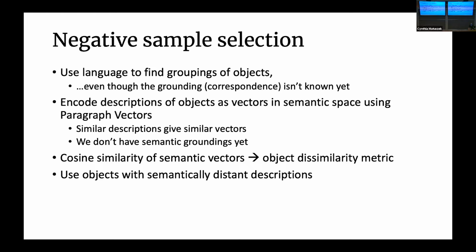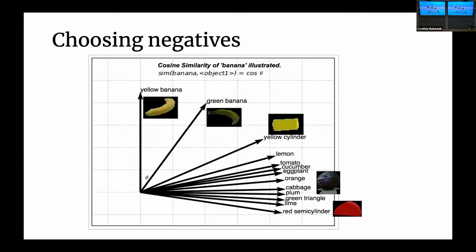And once we do that, we can take the objects with a large cosine distance, for example, as a possible distance metric, as negative examples for a term. So here, if the object that we're trying to learn a grounding for is this banana shown at the top, then choosing a red semicylinder as a thing that is most unlike banana as negative data for the learning problem. And we can do that purely by analyzing the language before we've connected the semantics to the world.